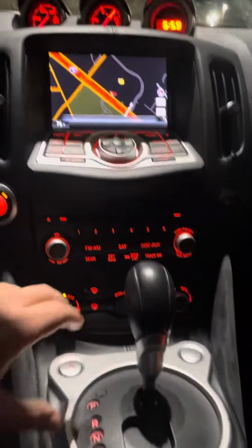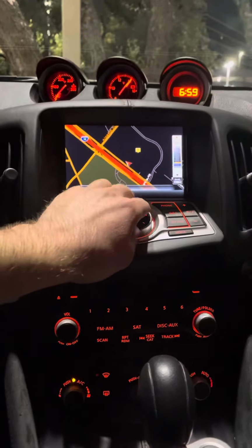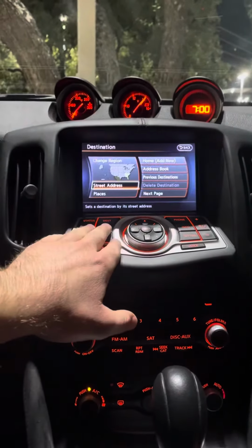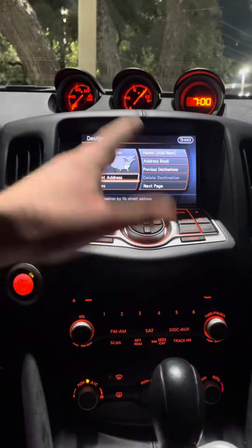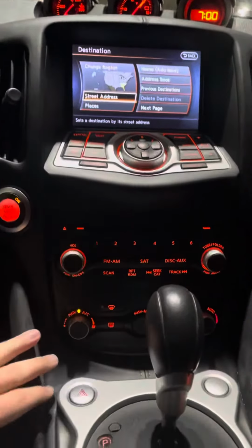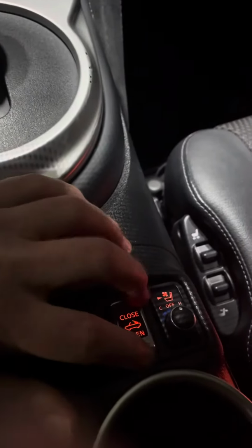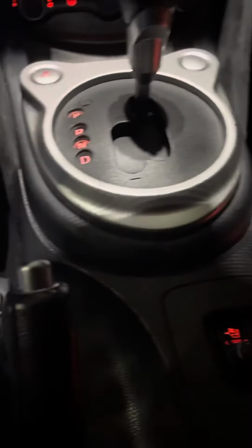You're also going to have this touchscreen display here where you can mess around with the map. You can do your destinations and everything for the navigation. Also with your audio, you got your regular radio controls here, your AC controls. It does have heated and cooled seats as well. The drop top, you would simply just hold this and then it would actually open up. And they do have powered seats as well.